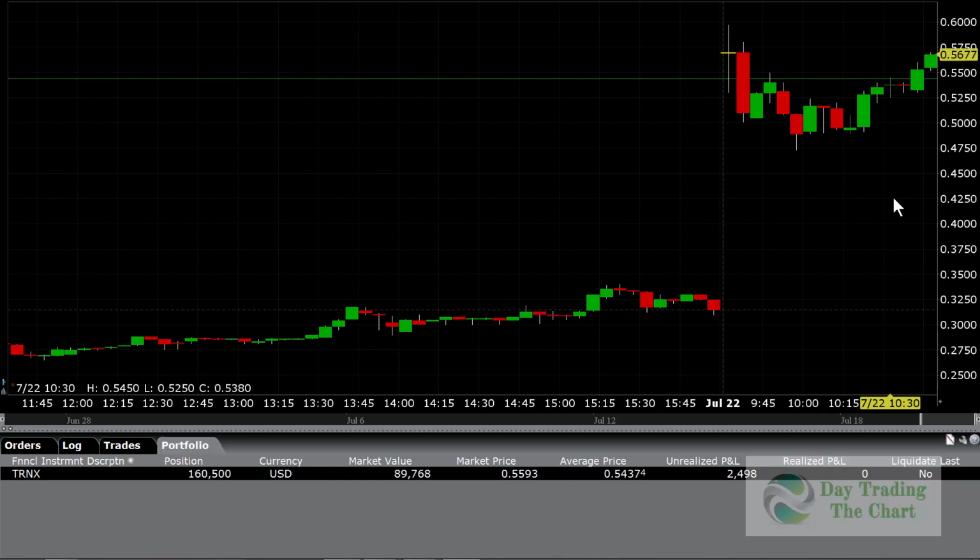UGAZ has got a short entry here on it off of big trade, so UGAZ is going to go down here. I could take that short, but I want to concentrate on this one because I've got a lot of money into this one, and I'm going to make a lot of money from this one trade here. So I really want to pay attention to this one trade.